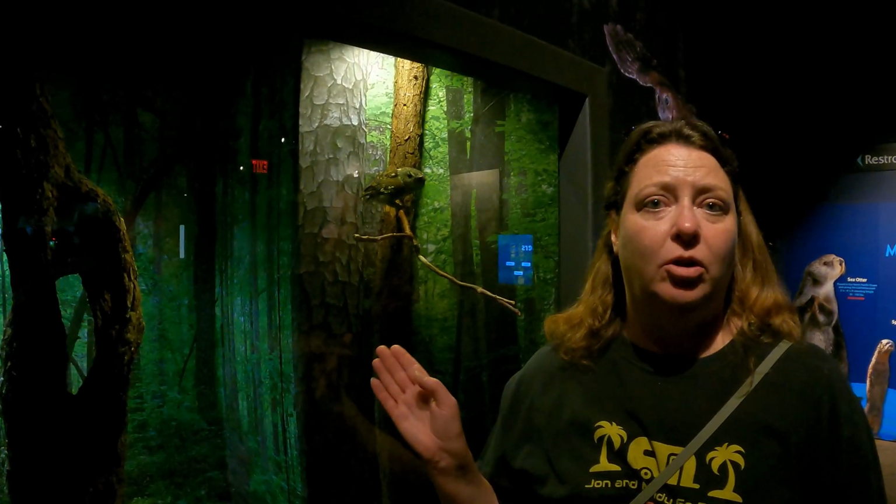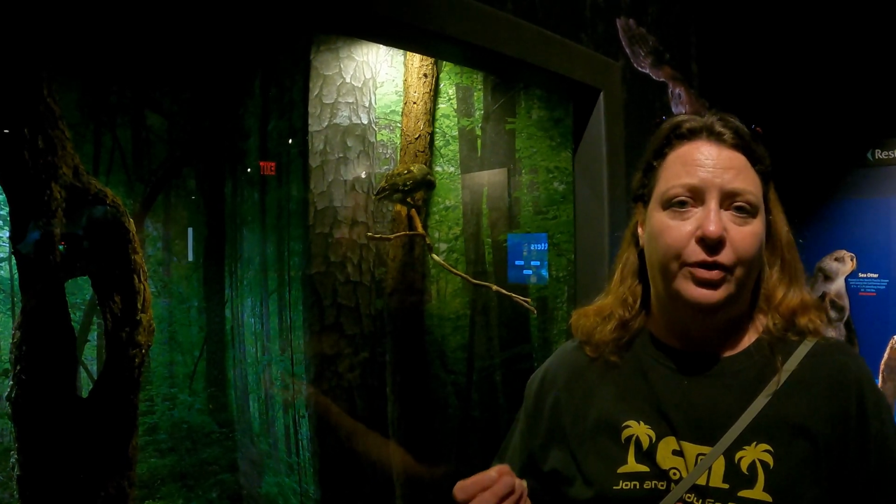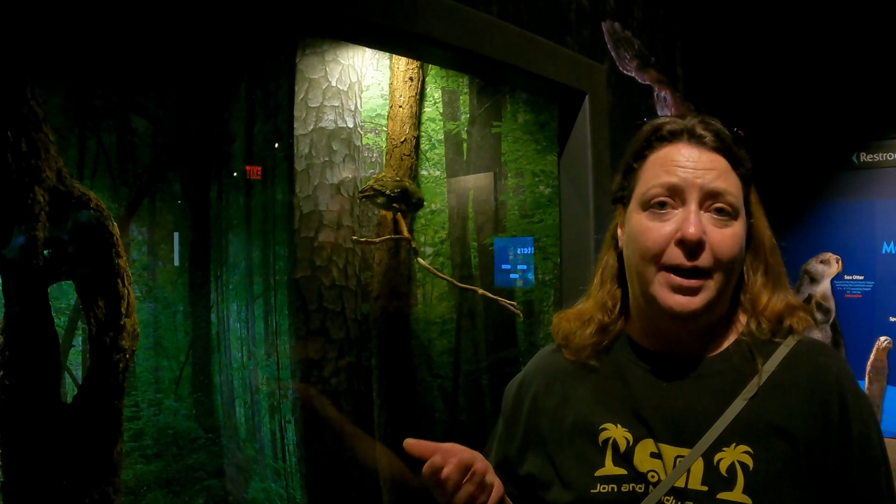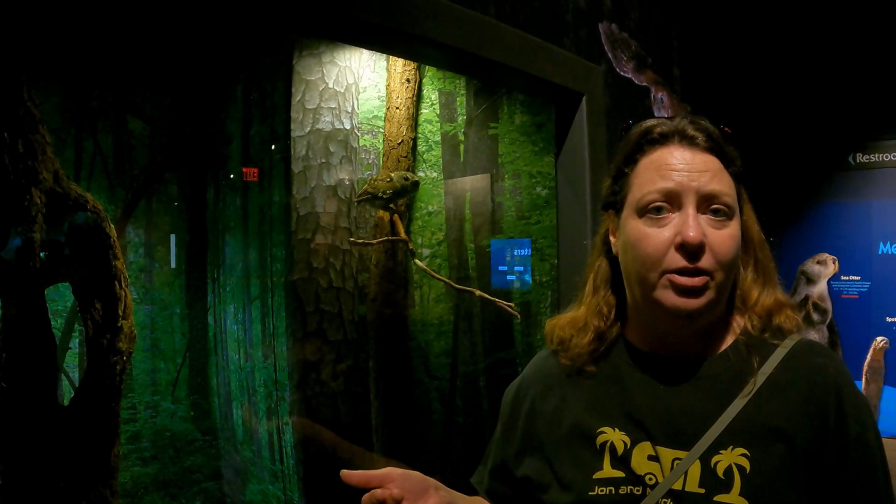The 2 owls in here are screech owls. They're the smallest grown adult owls in North Carolina. These are adults. These 2 were injured. They were hit by a car and were brought here, and now they live at the aquarium.